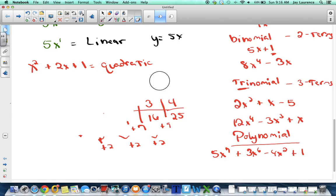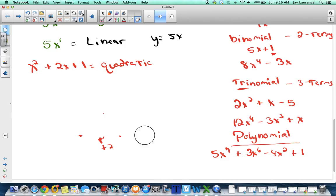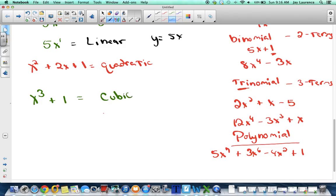So let's look at a degree 3, because it has a special name. A degree 3 polynomial would be like x cubed plus 1. And notice the degree doesn't affect the number of terms it has. This is a third degree binomial, but I could have written a third degree trinomial or a third degree monomial. This is cubic, and that's an easy one to remember because 3 dimensions. A cube has 3 dimensions.